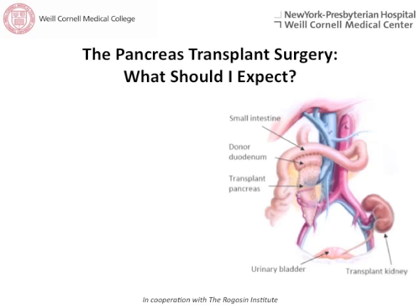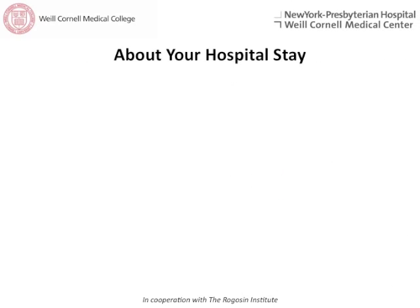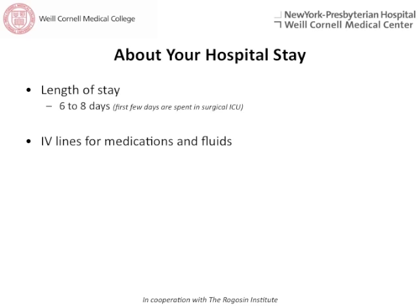Once the surgery is over, you will be transferred to the surgical intensive care unit, where you will spend the first few days of your recovery. Pancreas transplant recipients are generally in the hospital for 6 to 8 days. During your hospital stay, you will have several intravenous lines so that we can administer medications and fluids. You will also have a Foley catheter for about 4 days.